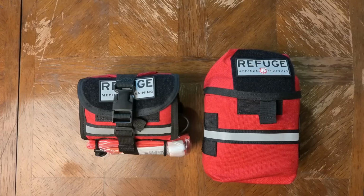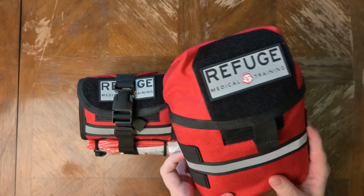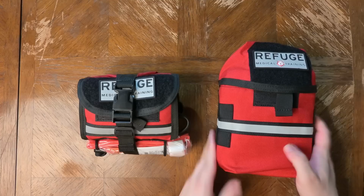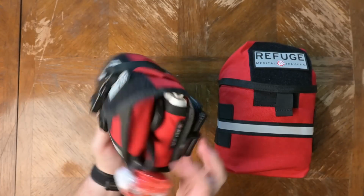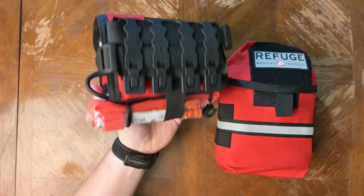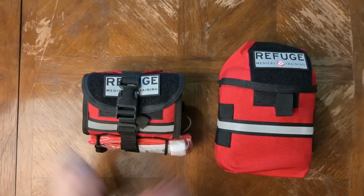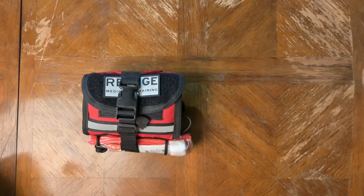So let's tear these apart and see what we're seeing. On the right here, we have the Crash IFAK. Now everything inside is vacuum sealed. That's really nice because especially in the car, you get all those particles and everything like that. On the left here is the Travel ARK. It is designed to be strapped onto the back of your headrest of a car seat and then rip off. Advanced rip off kit. That's an ARK, right? So between these two kits, let's start with the Travel ARK.